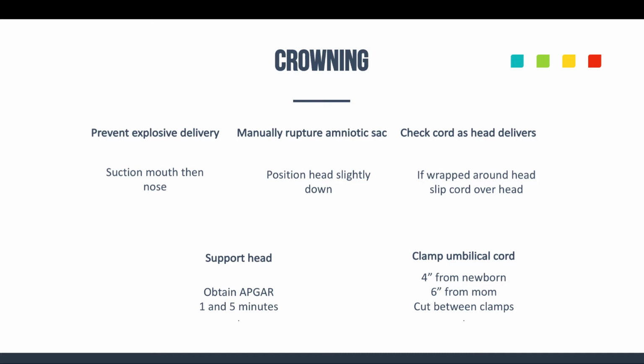As the head delivers, keep an eye out for the umbilical cord, all right? If you see it wrapped around the baby's neck, go ahead and simply slip it over the head. Most of the time, it's very easy to do that, so don't panic if you see it there, okay? Suction the mouth first and then the nose, all right? Try to do it if you can before the chest is delivered. A lot of times the babies won't take their first breath until the chest is actually delivered, so get the suction going before then so they don't breathe anything in when they take their first breath, okay?